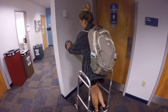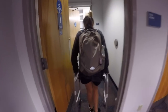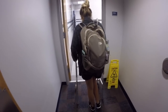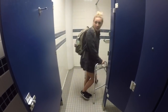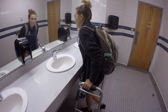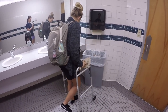I'm thankful that our school has automatic doors because it would have been extremely hard to open both of these just to get into the restroom. The stall has a handrail for me to use for balance. I didn't think to get paper towels before washing my hands, and I have to use a walker with my hands wet, then dry off the handles of the walker.